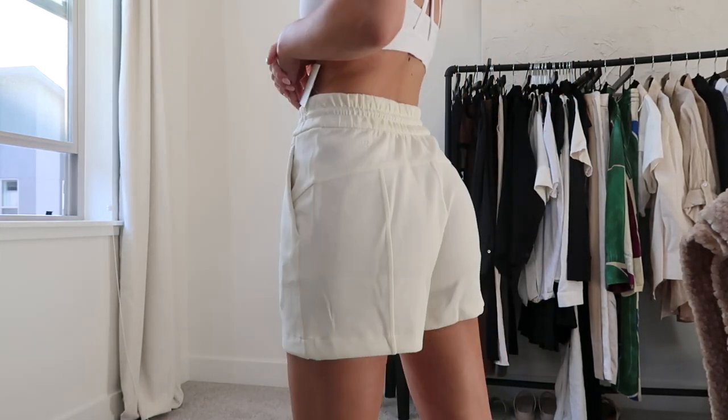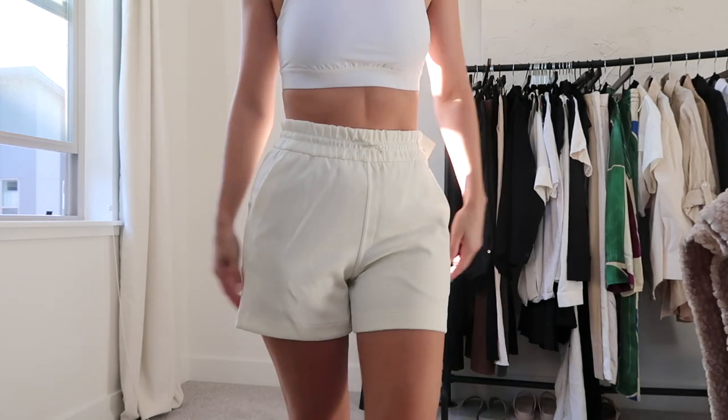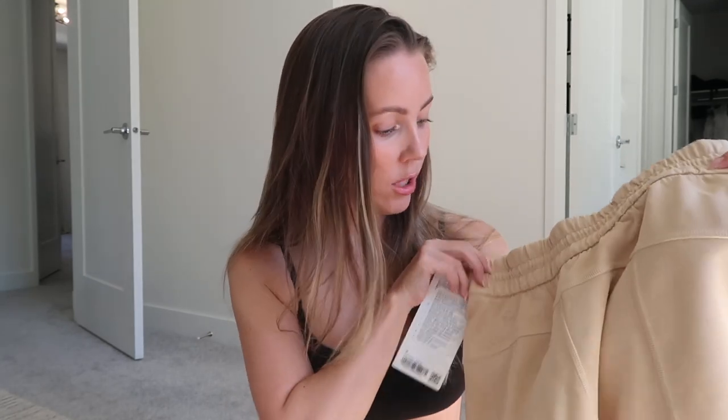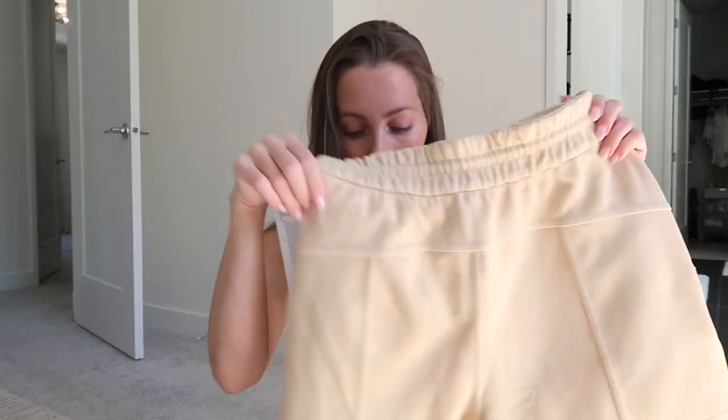However, they did switch the band up top. You can see that this has more of a cinched detail, and the drawstring is different in comparison to this one. The band on this is a lot thicker and it has pull drawstrings on it. I also like that they took away this huge Lululemon logo on the back in the center, and now it is just plain. There's nothing. There is a Lululemon logo just on the corner of the shorts. And then the pleat detailing down the back is different.